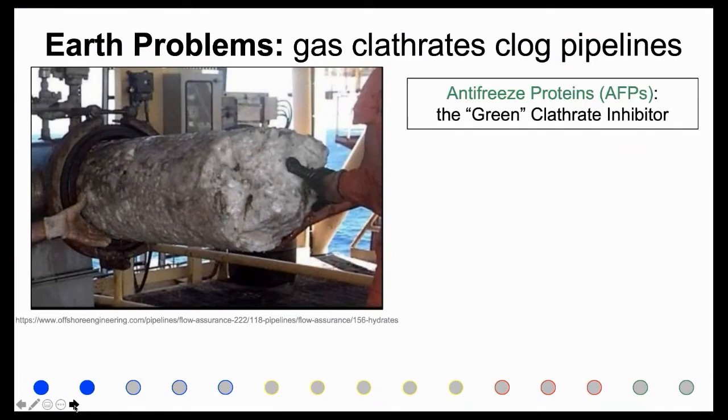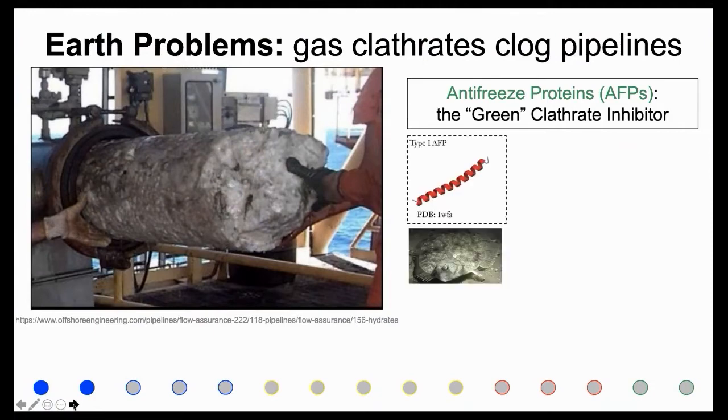One of the solutions has been to use gas clathrate inhibitors, and commercially they use things like methanol and PVP, but now they're looking for a more green or environmentally friendly clathrate inhibitor, and they found that antifreeze proteins, which were evolved to bind regular water ice in organisms, actually bind gas clathrates too.